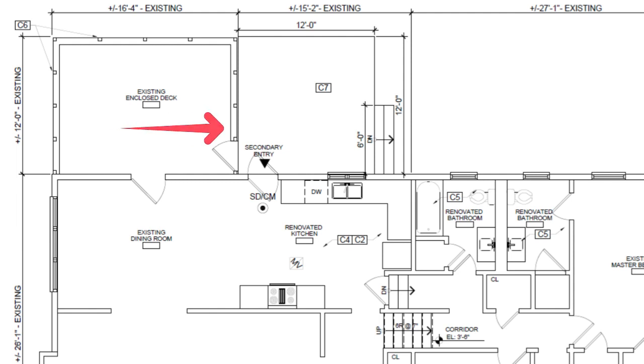I still think there needs to be a kitchen door. You need to have a door. Yeah, have a kitchen door. Right. But that's why this door still exists. Yeah. Like, we're not taking that door out.